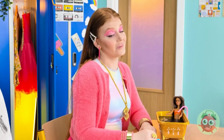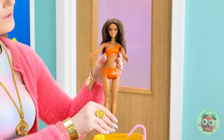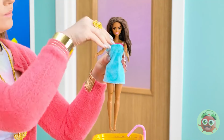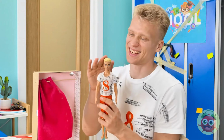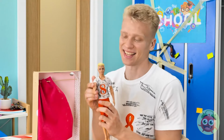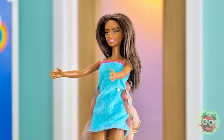Whoa, that's not bad, Alex. Looks like you're done with your bath. Here's your towel. So refreshed. Wow, you look so much better. You do too. Way to go, looking good. Aw, thanks, dude.